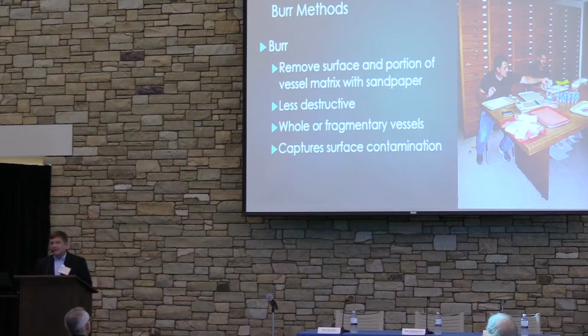Another method that, again, Terry Powis, my colleague, has used in his study of cacao in Mesoamerica and South America, we call the Burr method. And again, it's capturing a physical sample, but you use sandpaper. And you pick a spot on the interior of the vessel and you sand off the surface and you get into the matrix a little bit and you capture it as a solid sample, and that's what you analyze.